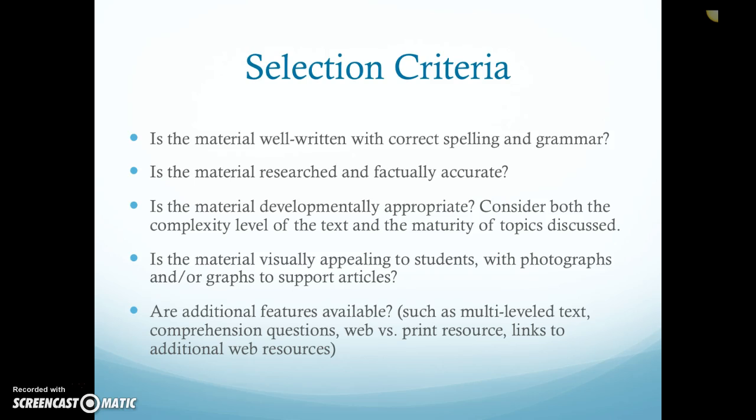When you're selecting current event materials, you want to keep these selection criteria in mind. Is the material well written with correct spelling and grammar? Is it researched and factually accurate? You don't want to provide your students with information that is not actually accurate.